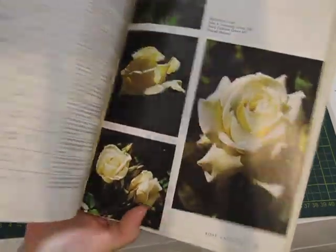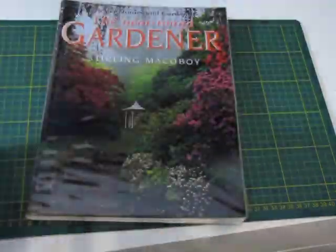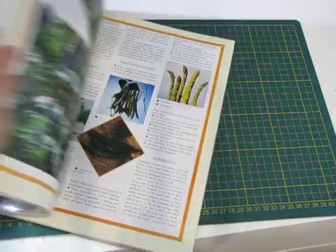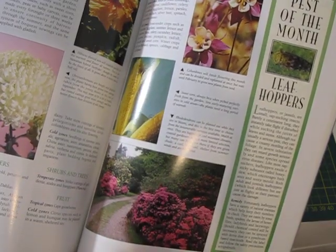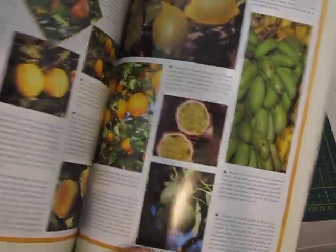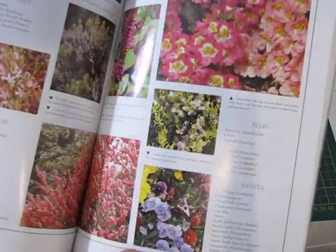Well, this just has a few rose pictures as well. Not much, but a couple of pages. The Year-Round Gardener, Sterling Macoy. I know I grabbed Sterling Macoy roses the other day. So they must be quite famous at doing gardening books, I think. Might have a few nice pictures in it, this one. Yeah, it's very glossy, but that's alright. Do something with some of that. That one will be a nice read as well.